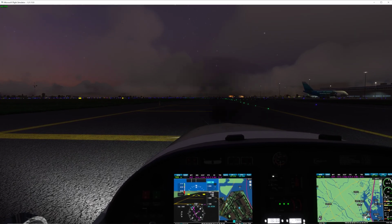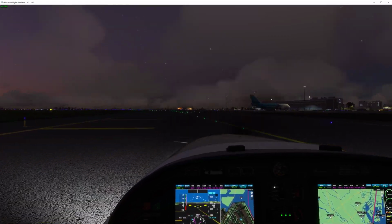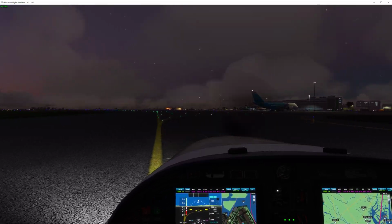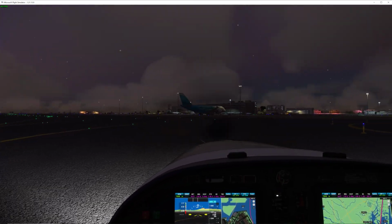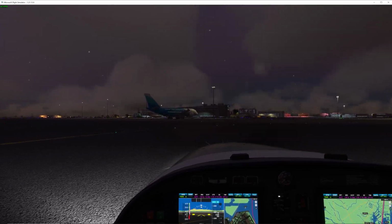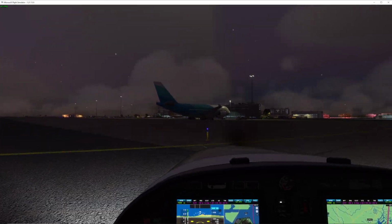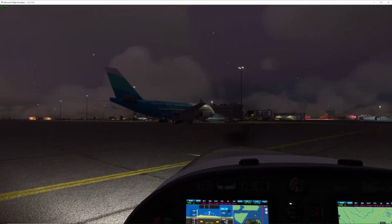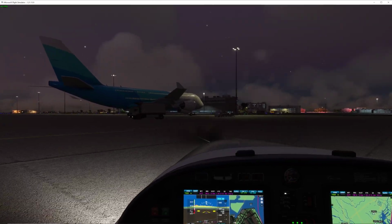Well, that must be an A380 up there. Let's go. It's a double decker. It's an A380. Let's go up there. Let's park ourselves next to the A380. Whoops, post. It's a big airplane. Got a tiny airplane.